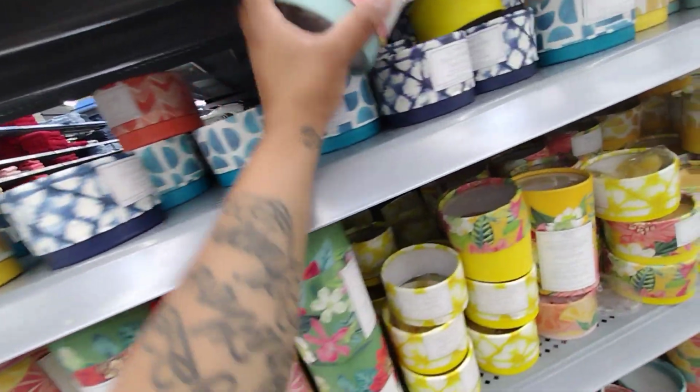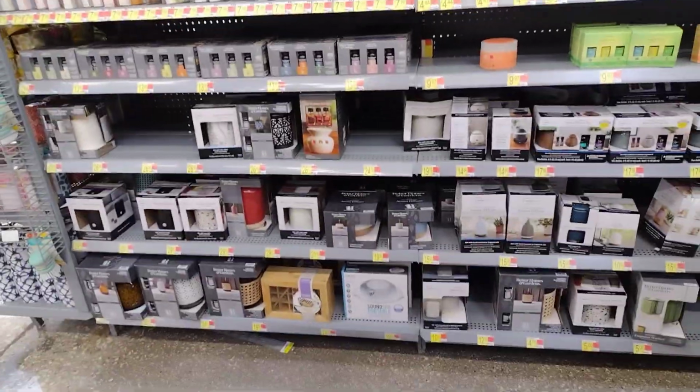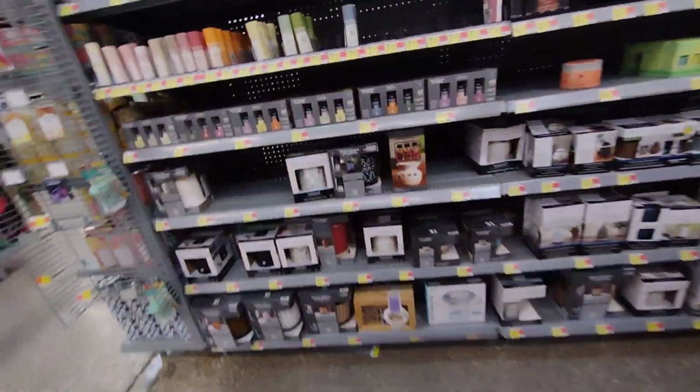Smells good. I see. So all of these are gonna be $1.50, except for these bigger ones, $5, which is pretty. Guys, I made it over here to where they have all the, what is it? The candle melt warmers, I think is what it's called. And I was looking right here, so I just started scanning.